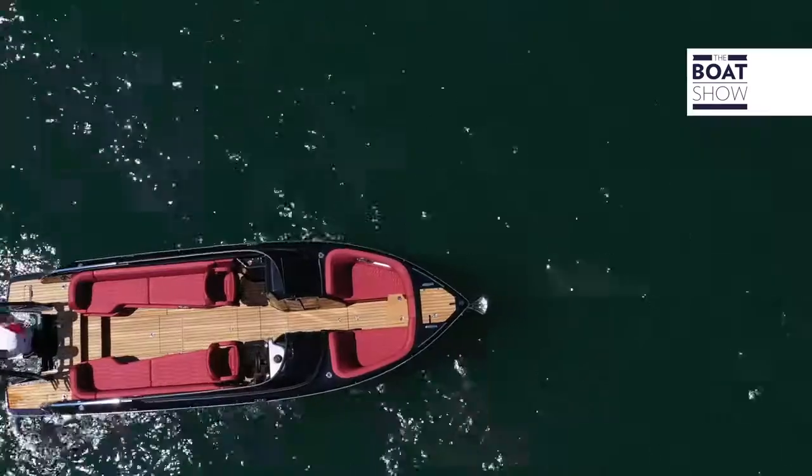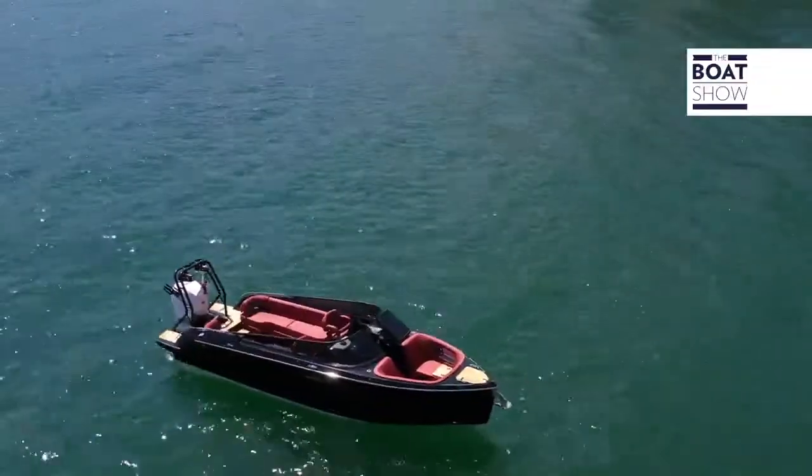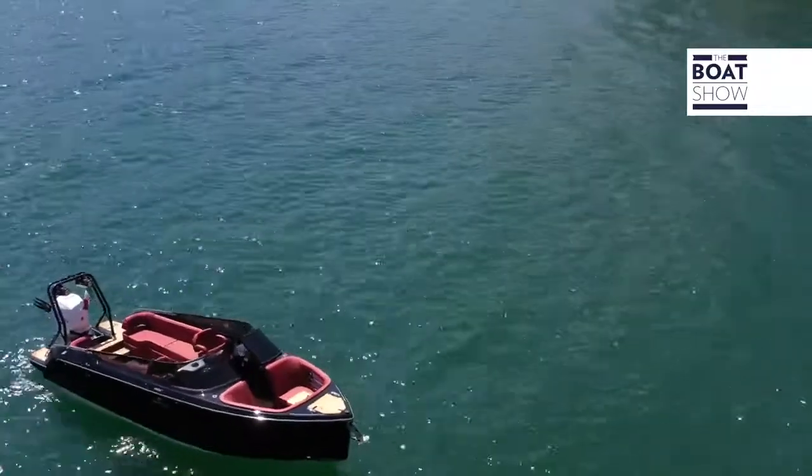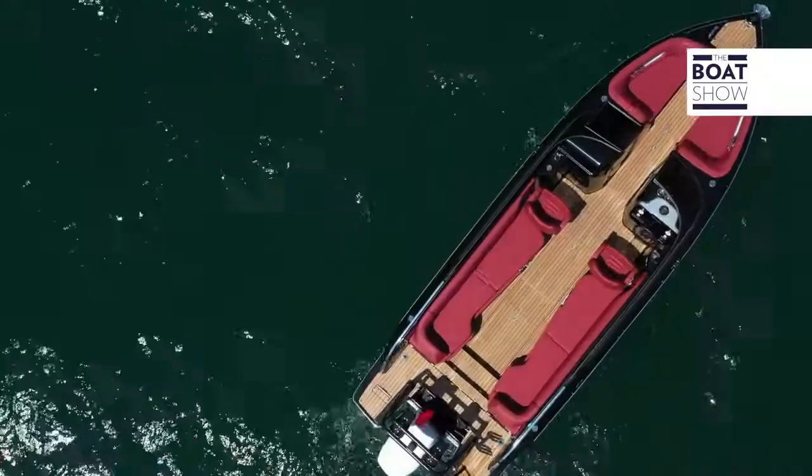Us Italians have never appreciated and understood bow rider motorboats, which means with open bow. Then the CRANCHI E26 Rider arrived. The project is by CRANCHI with the artistic direction of Christian Grande. It has the same hull as the E26 Classic, but the deck is completely different.